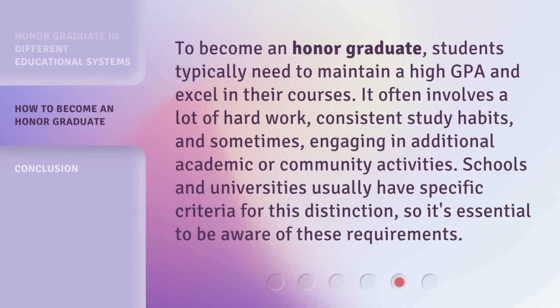To become an honor graduate, students typically need to maintain a high GPA and excel in their courses. It often involves a lot of hard work, consistent study habits, and sometimes, engaging in additional academic or community activities. Schools and universities usually have specific criteria for this distinction, so it's essential to be aware of these requirements.